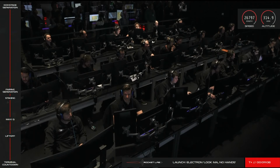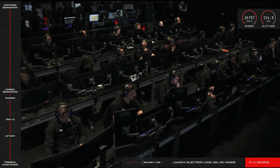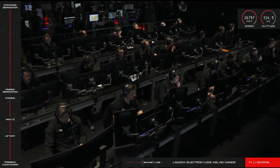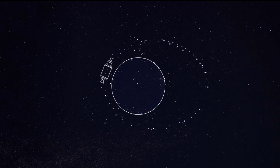As you just saw, Electron's second stage has shut down as planned. With the clean separation of the kick stage, Electron is orbital, and it feels good to be back. So here's a quick explanation of how this innovative Electron kick stage works to deploy payloads to orbit. We use stage 2 to take the payload to an elliptical parking orbit, as shown here, before the kick stage separates from Electron's second stage.